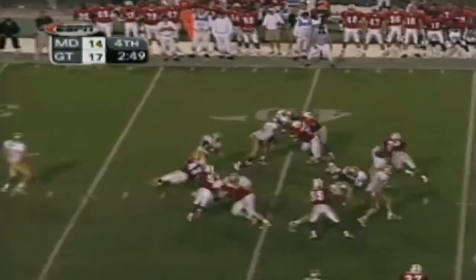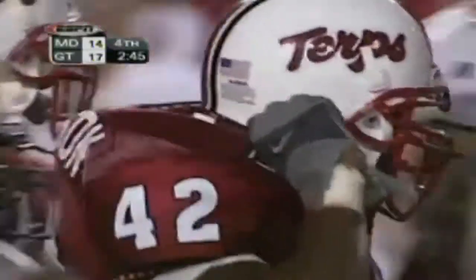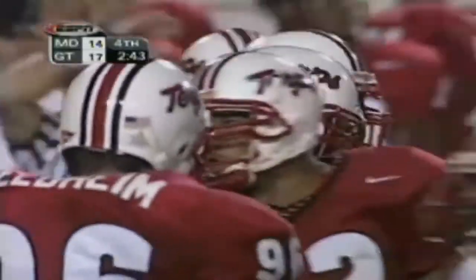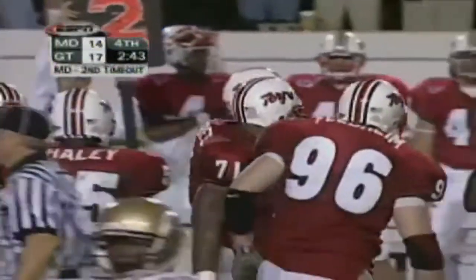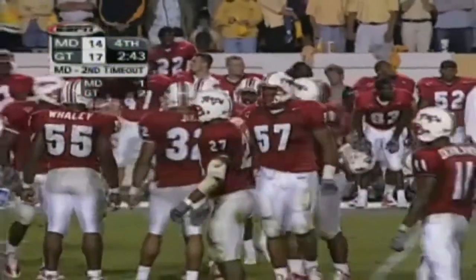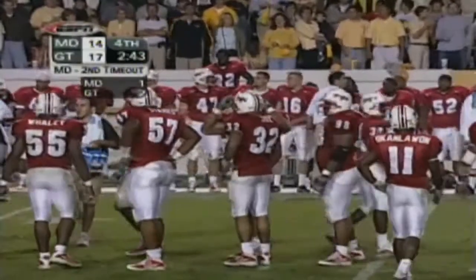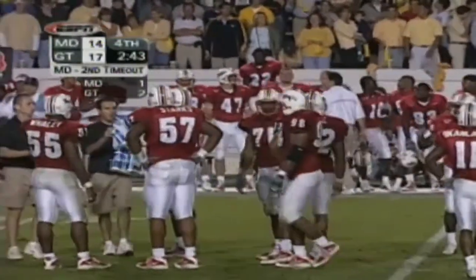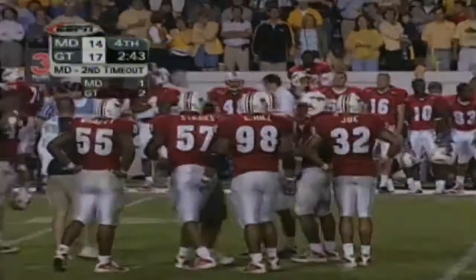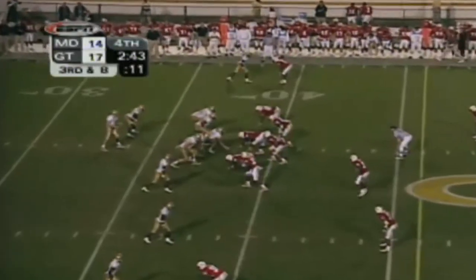Second and 6. Burns is hit by Henderson. Maryland takes the quick timeout here at the 2:43 mark. They lost a few yards. It's 3rd and 7. 3rd and 8 actually coming up. Third and 8. They need to get to the 46.